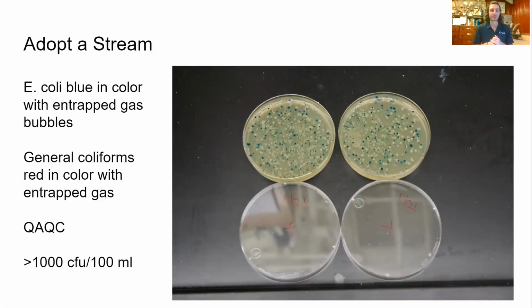And I'll talk about why that's really important, because that comes back to that quality assurance, quality control that I was mentioning earlier. And what we'll do is we'll bring our water samples back in a very controlled environment. So we'll bring them back in a shaded cooler. And then within just 24 hours, we have to get our samples running. And so we'll come back and do what we call plating.